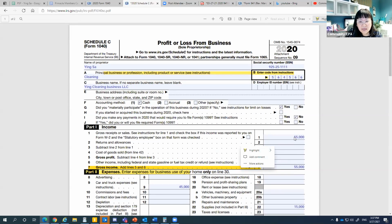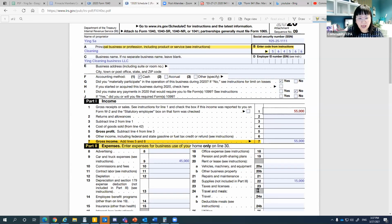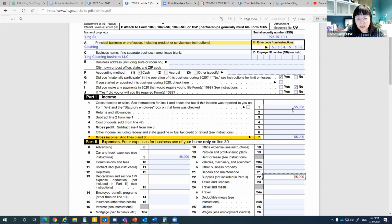Line 7 is your sales minus cost of goods sold. And in a lot of service companies like cleaning companies, we don't have cost of goods sold. Your cleaning supplies are supplies. They're here, so they're not here. So you will have $55,000 to apply for PPP.